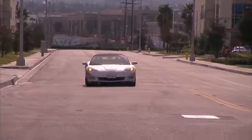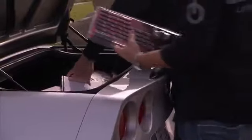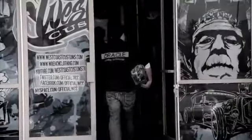So our friends at Oracle are showing up today. They're gonna bring the headlights that they made for this Vader car, but also they're gonna bring some extra lighting for Wes to kind of put underneath it in the wheel wells to really make it glow red so it feels like the dark side.